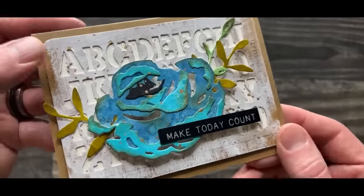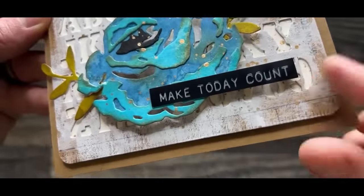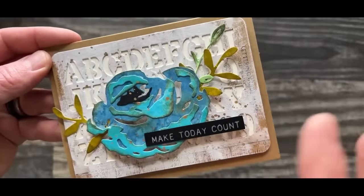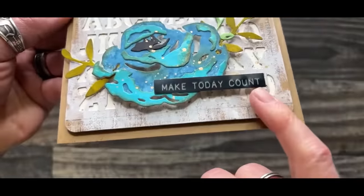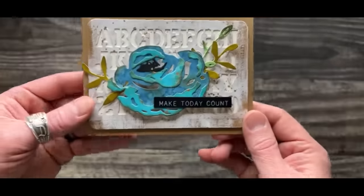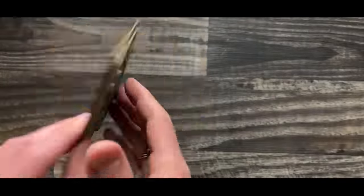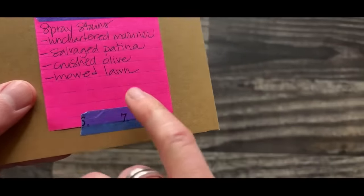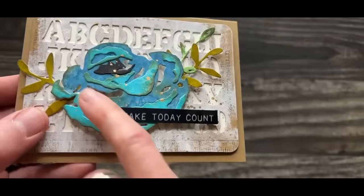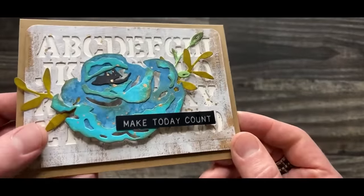I love this background of this Ideology stencil card, right? It already comes die cut and it's craft, but what a great foundation for a card, just to dry brush over it with paint or gesso, and then just adding a little Ideology label sticker. Beautiful card, really makes that color pop. And see, by mixing with different colors, and she used some different colors in there, right? Working with salvaged patina, crushed olive, mowed lawn, you can still mix those colors, and that's where you see how Uncharted just fits right in, right?